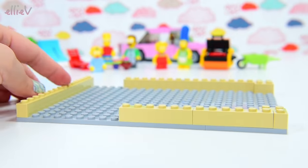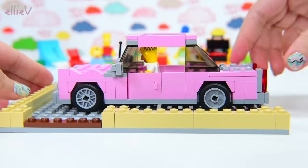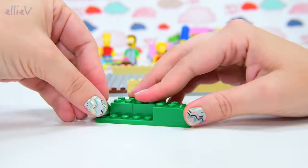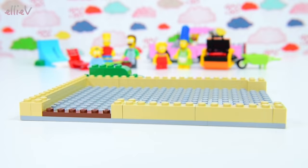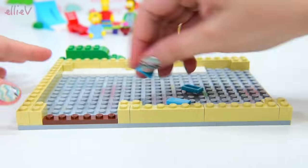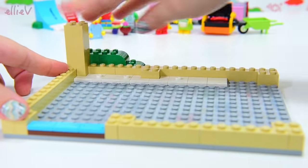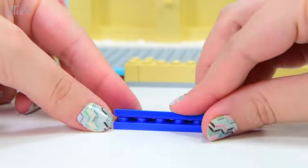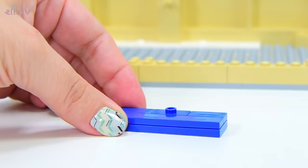We are starting on the house, and there are so many tan bricks in this build. We're starting in the garage, actually. It's not quite the house. It's connected. It will be connected to the house. So let's go. We've got some smooth white bits over there, and we've got some hooks. And what is inside the Simpsons garage apart from the pink car?